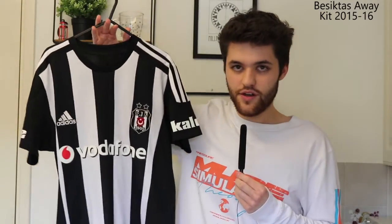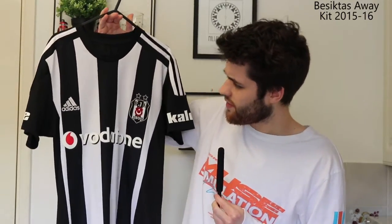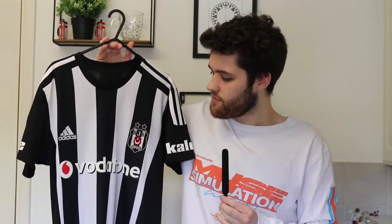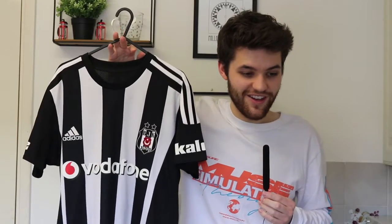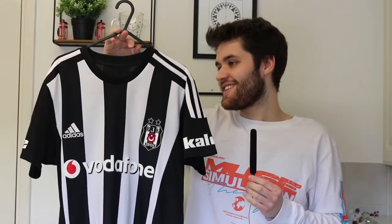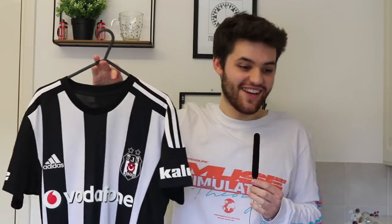I have this Besiktas shirt as well. I bought this. I think this is the away shirt. I like the badge. It's quite felty. It's quite weird, actually. The only reason I bought this was because of their transfer videos, the Come to Besiktas things. It's amazing. It's stupid, and I love it.